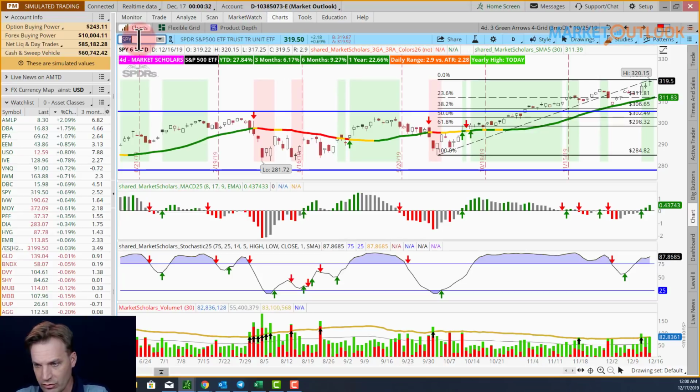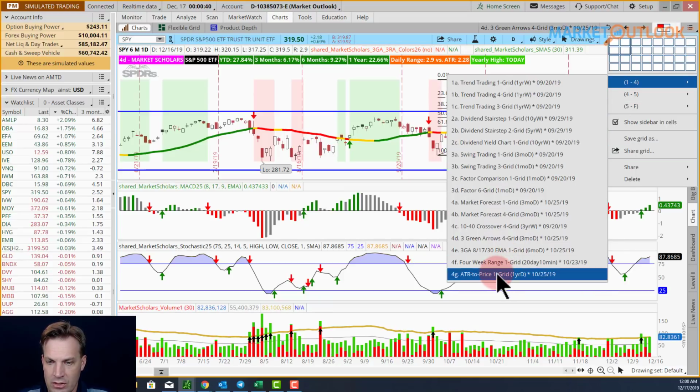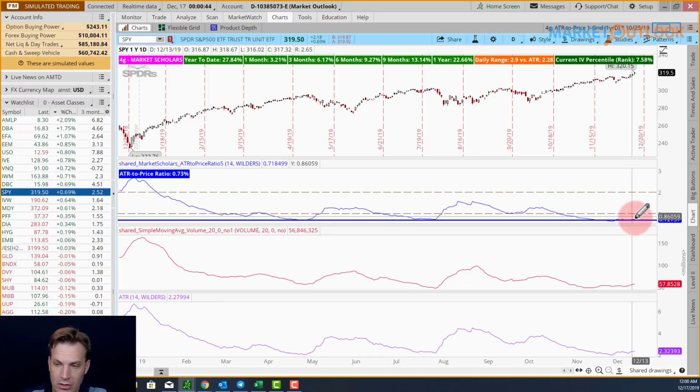Now let's take a look at the volume. The volume was above average, 1.5 times. The trading range is also above average. So if you look at this chart, you can see that we're starting to creep up a little bit. Not to the point where we're any concern at all, because again, 1% is 3 points.